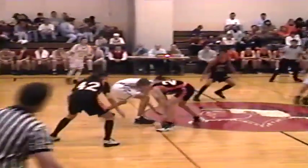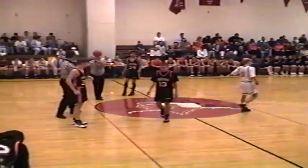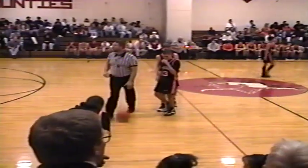Hoy has it for Romig. Romig dumping it over here. It's stolen away as it'll be picked up in there by Corey Troutman. He's held, and the foul will be on Herb. Herb picks up the foul, and UDA will get the basketball. Fourth team foul for Herb. It is his third.